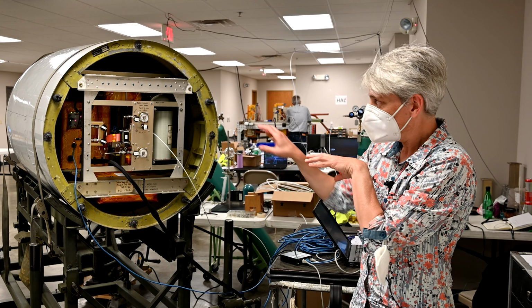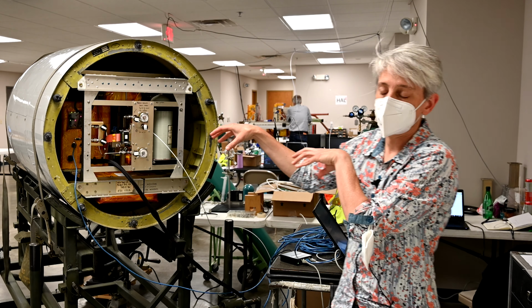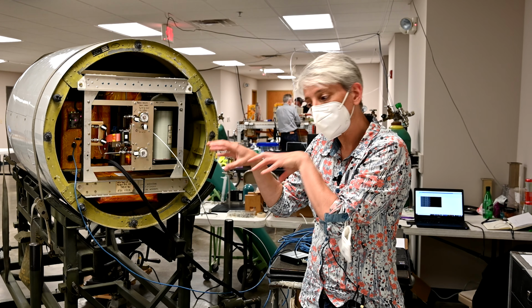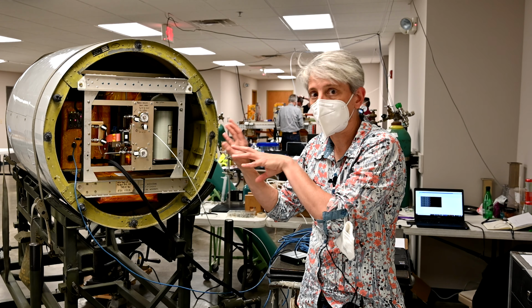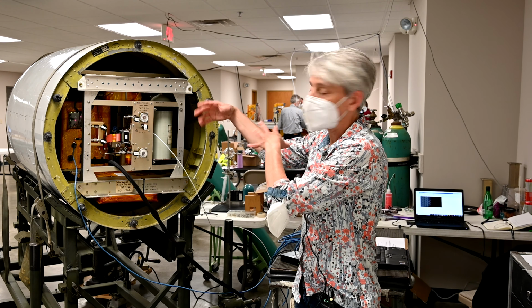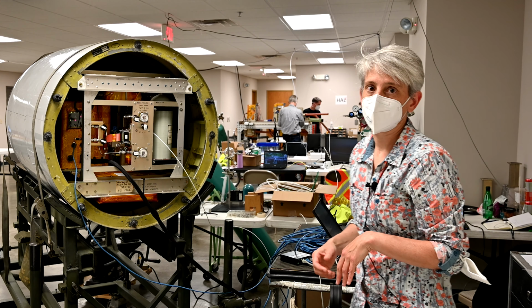The reason we have two instruments is because it provides a very rigid constraint on our accuracy. They have to agree. If they don't agree, then we know there's something probably wrong with one or the other of the instruments. Right now, the instrument's loaded in the pod. But if I need to do heavy-duty maintenance on it, we can pull it out of the pod, and I can get access to all the parts that I need to get access to.